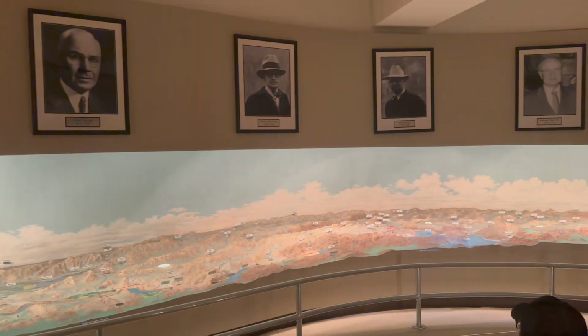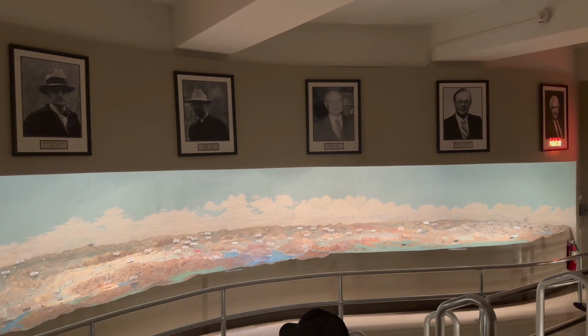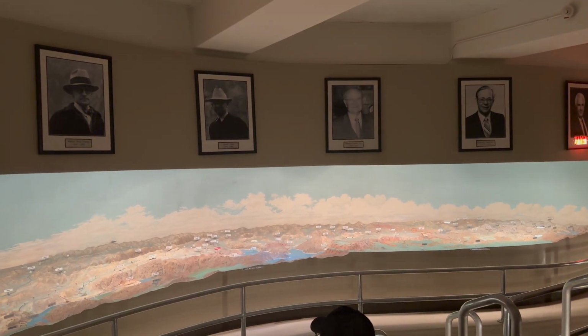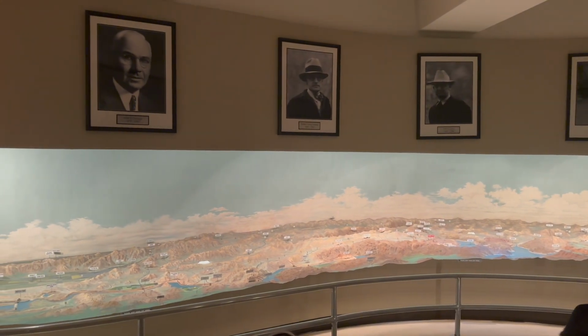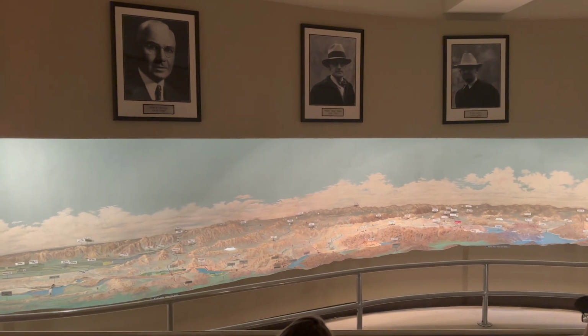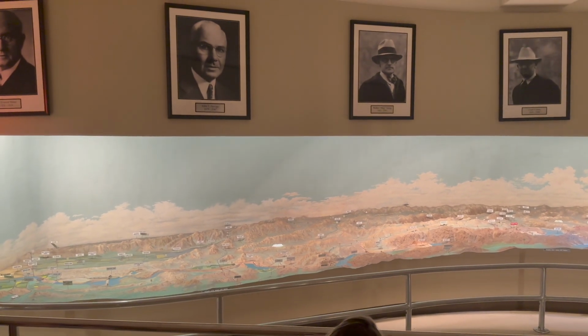A single sweep of the eye takes in the upper and lower Colorado River basins, which include portions of Wyoming, Colorado, New Mexico, Utah, Nevada, Arizona, and California. One-twelfth of the continental United States is drained by this great river system.